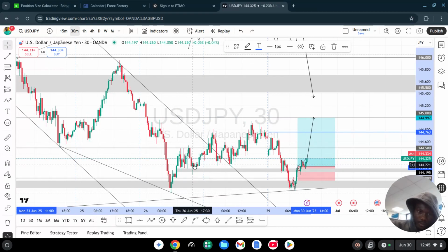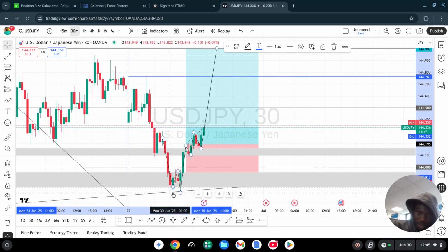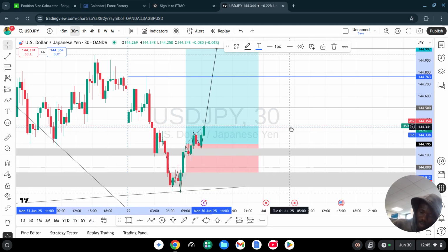You can see now the market gave us this. It retested over here, it dropped. It gave us a double pattern. I have explained this. It gave us a double pattern, right? After the double pattern, we like, oh okay, the market is about to go up. You understand?